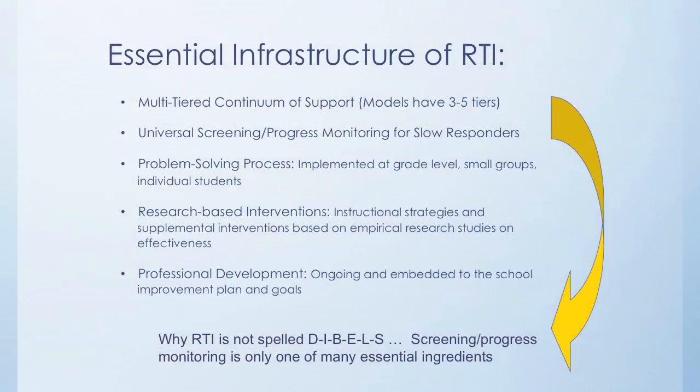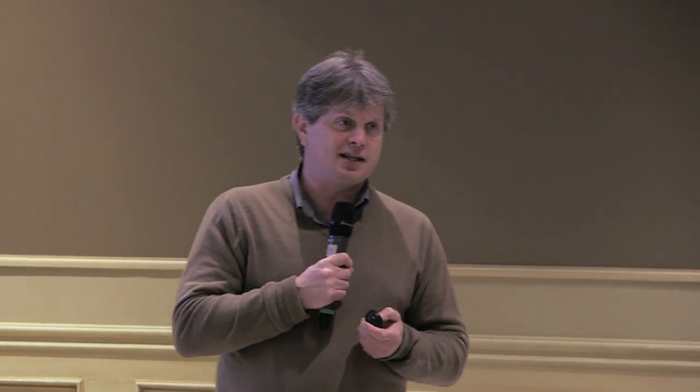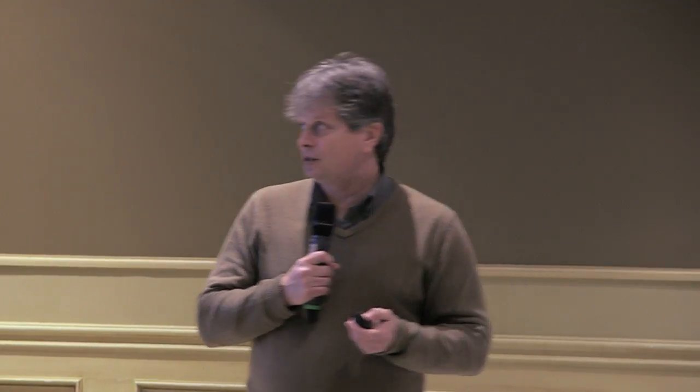It is problem-solving based, so again, we're going to implement it at grade level, so for the whole classroom instruction, for the grade, within the class, for small groups, for individual students. All the interventions that we put in place are always research-based. These are interventions that we know work. These are instructional strategies that we know work through research. We're using things that are scientifically proven to work. We're not using things where someone says, I read it on the internet 2 weeks ago on some site that I found that I can't find anymore, and this is what it says I should do.